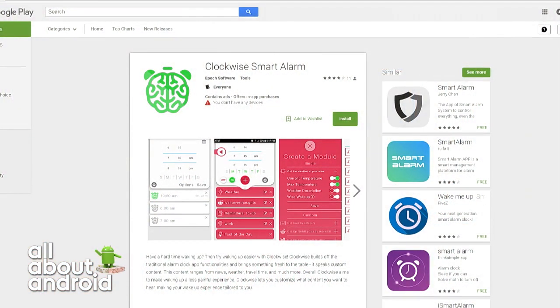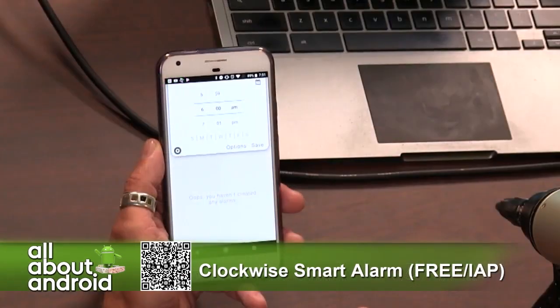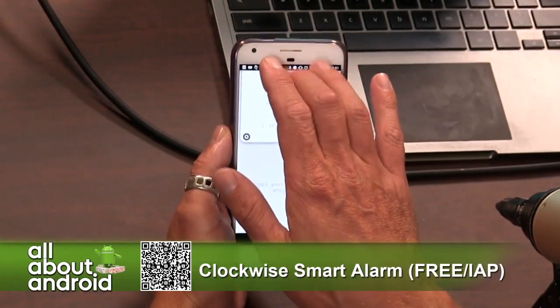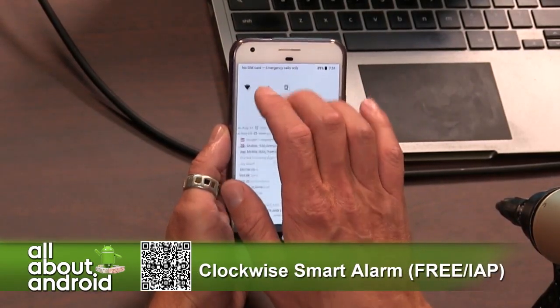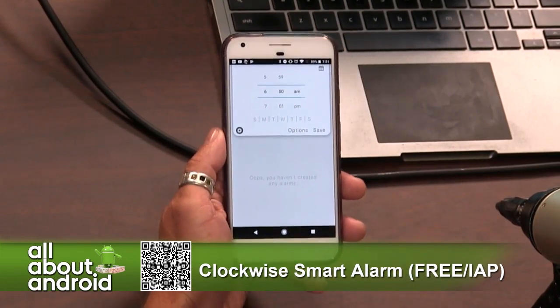Up next is an alarm clock app, which I wasn't looking for, but I found it. I was like, oh, that's kind of cool. It's called Clockwise Smart Alarm. And what it does is it utilizes the text-to-speech functions and allows you to create alarm clocks where the alarm actually is a voice giving you information. So very similar to the morning briefing from a Google Home or an Amazon Echo type thing.